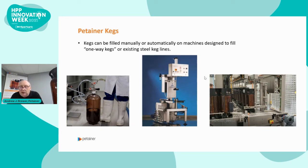and goes out. So this allows you to perhaps fill a keg on a single machine at over 80 kegs an hour. And even if you manually fill a keg, you can probably do at least 20 kegs an hour. So there's lots of advantages to the keg. It is lighter, of course, and it has all the barriers that you need to protect your product once it's been filled. Thank you.